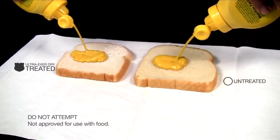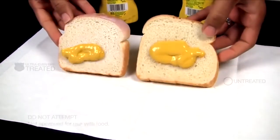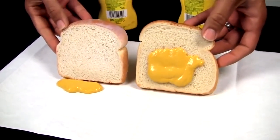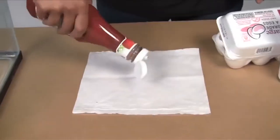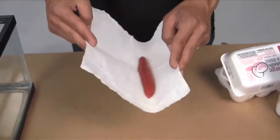This bread hates mustard because whenever you put mustard on it, it falls right off. So what's going on here is that this piece of bread was sprayed with a hydrophobic coating. This coating can be applied to pretty much anything, and you'll see similar results.